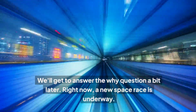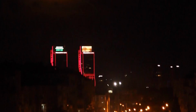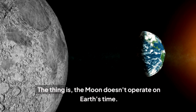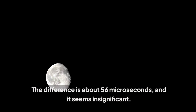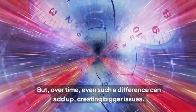Right now, a new space race is underway. Many countries want to establish long-term bases on the moon. With humans up there, things like reliable timekeeping become crucial. The thing is, the moon doesn't operate on Earth's time. A day on the moon runs slightly faster than a day on Earth. The difference is about 56 microseconds, and it seems insignificant. But over time, even such a difference can add up, creating bigger issues.